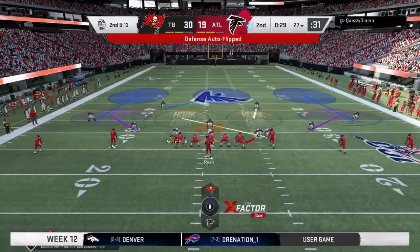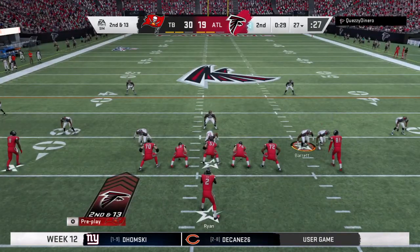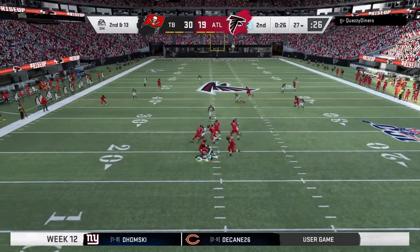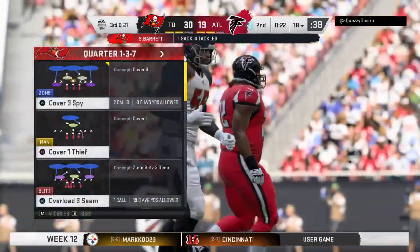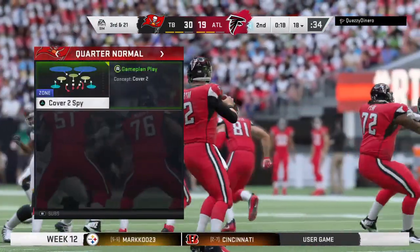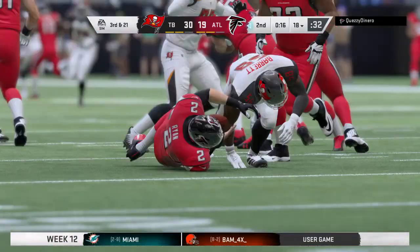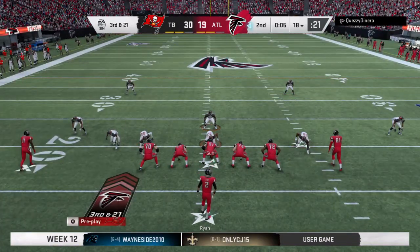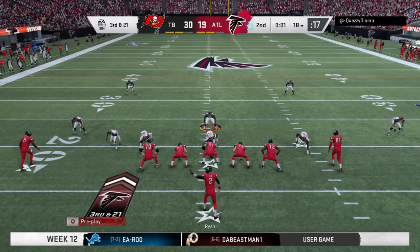So now they have to contend with 2nd and 13 after the first down run goes backwards. From the gun, Ryan. Nowhere to escape, and he goes down. Shaquille Barrett in there for the sack, and he's closing in on the all-time record. That's number 19 on the year. So the sack pushes him back, and now 3rd and long for Ryan and the Falcons. 39.